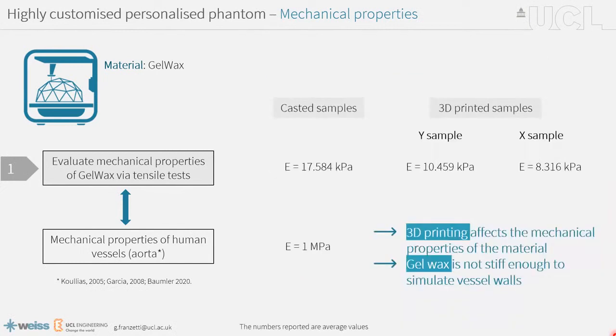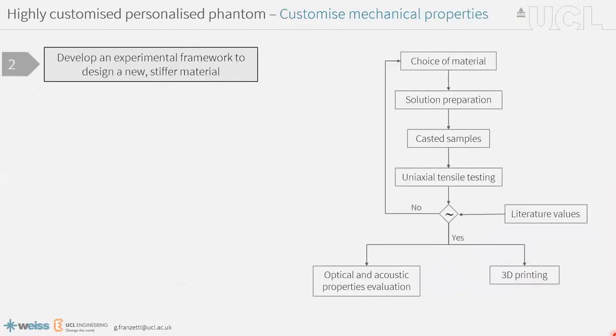Through these initial tests, we obtained the Young's modulus value from our tensile experiments, and we could verify that the 3D printing and printing direction do affect the properties of the material, as expected. And second, that gel wax is significantly less stiff than human vessel tissue. This led us to the second part of the work, aimed at developing an experimental procedure to design a new, stiffer material, and more in general, to customize the mechanical properties of the material that we want, according to the phantom that we want to produce.